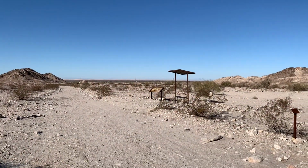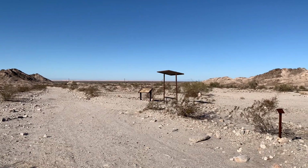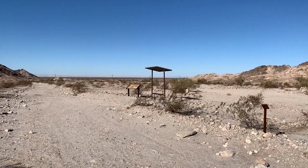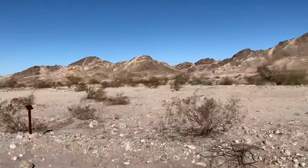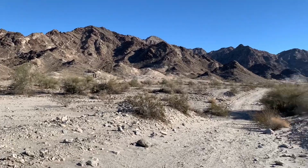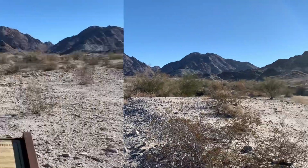As you progress up the path toward the gold mining town, the BLM has a number of storyboards. They have some seating areas. It's a nice wide pathway. Boy, these mountains are gorgeous. And you can hike up in these mountains.